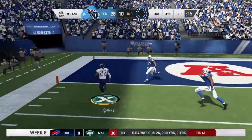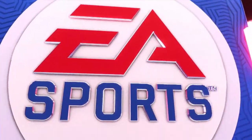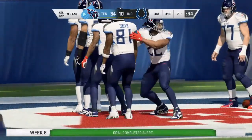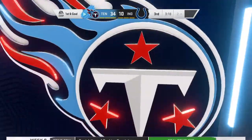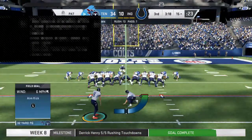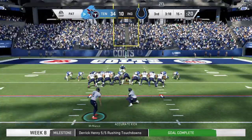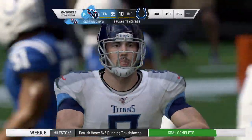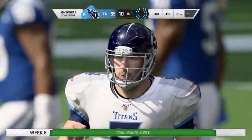This is Henry. And into the end zone for a Tennessee touchdown. Derrick Henry, his 5th touchdown now on the year. And the Titans are able to extend. Now McManus to tack on the extra point. And he's been a busy man, 5 for 5 now as he knocks another one through to extend the lead.